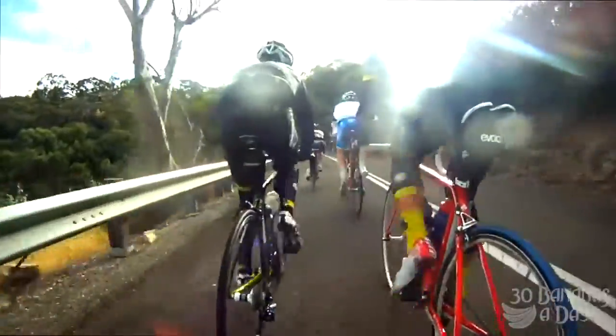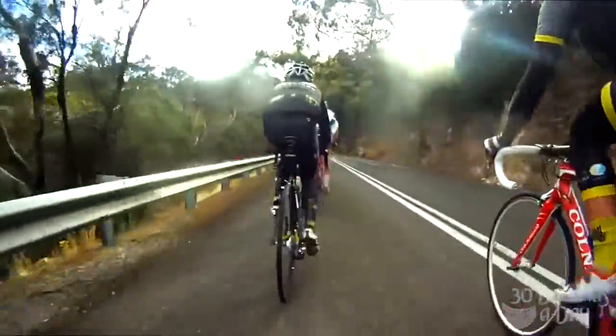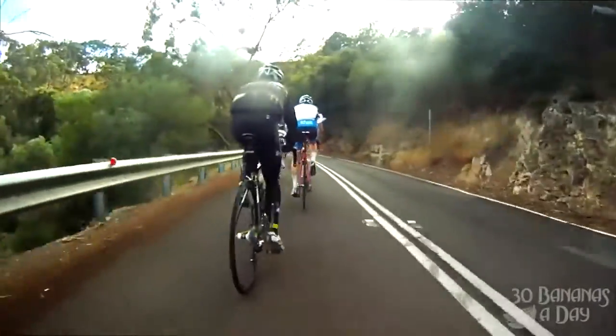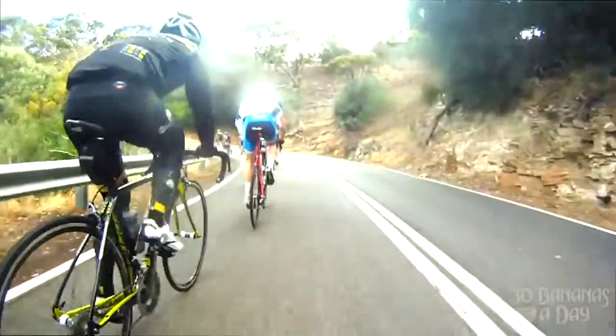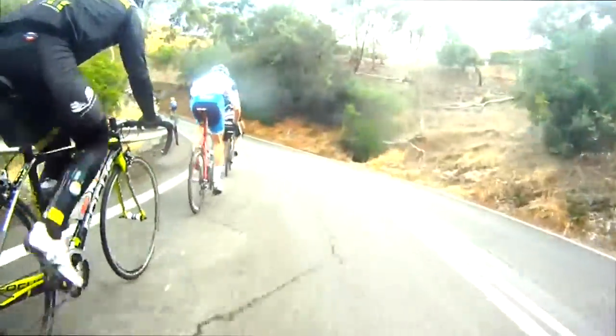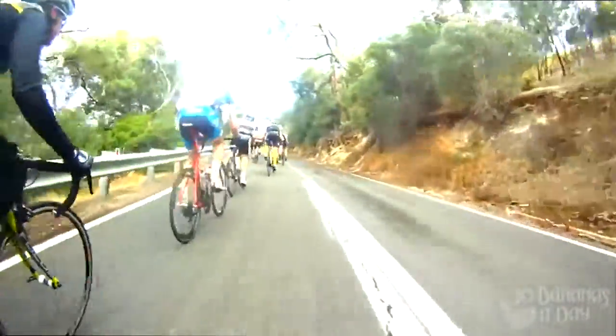You see these two riders here, quite slight guys. And I'm dead last, basically. The BMC rider had enough early on. And now, look at it, single file now. Now the pace is on.